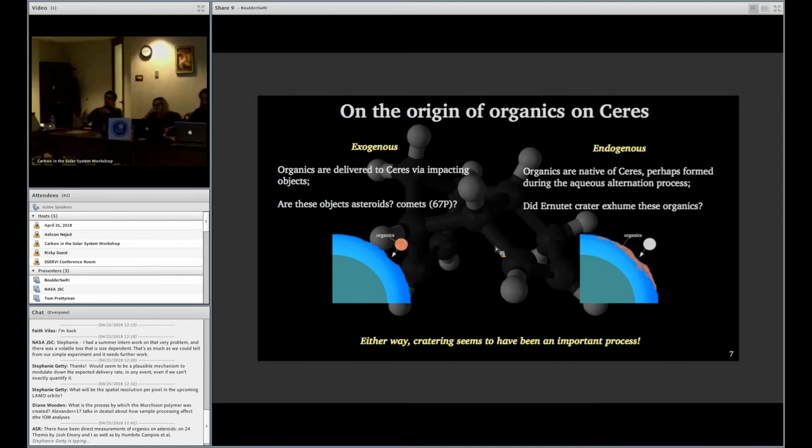So with that said, let's try to speculate a bit more about the origin of organics on Ceres. Generally speaking, we can come up with two end-member scenarios, where the first one, on the left, is exogenous origin. That means that the organics were not native to Ceres, but instead they were delivered to Ceres. In the little cartoon I have, an impactor, presumably organic rich, collides with Ceres and delivers organics. The impactor could be an asteroid, or could be a comet perhaps, given what we just discussed.